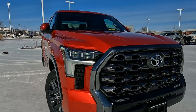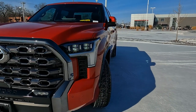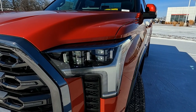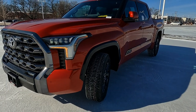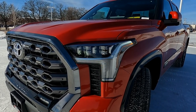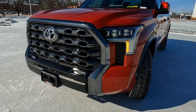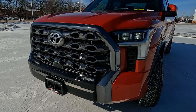Otherwise, everything you see on this particular Platinum is standard for the Platinum Edition, including a complete set of LED lighting up front. So LED daytime running lights, LED low beams, high beams, turn signals, really gorgeous lighting setup. I've got the lights on, don't know if you can see them in the video, but I thought I'd show you the lighting right away. Super big and bold, looks awesome on here. Functional vents here on the lower part of the bumper as well. That allows air to flow through into the wheel wall, help cool down the disc brakes on here.